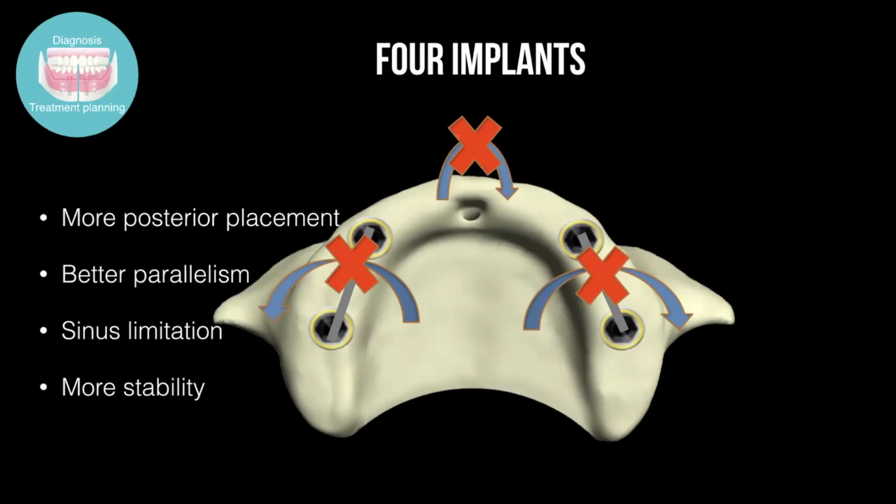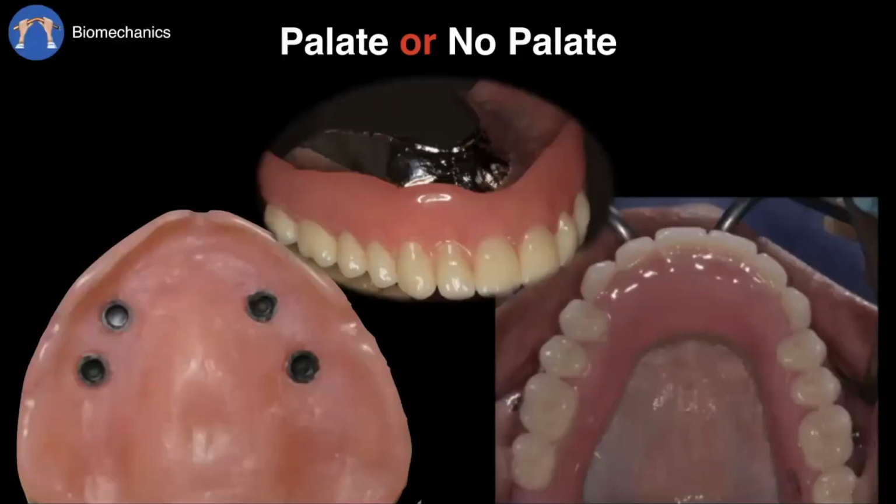And on the end, when you place them more posterior, they can actually be more parallel, because we are not dealing with the inclined premaxilla, so it's easier to make them all parallel, and it gives us good stability. However, we need to evaluate thoroughly with CT scan that we are not dealing with the sinus, that we're not perforating them, or if you want to do that, then we may consider some sinus augmentation or sinus lifting in those areas. Do we need to place a palate or not?